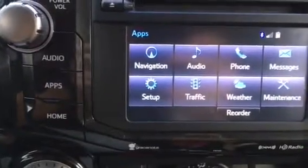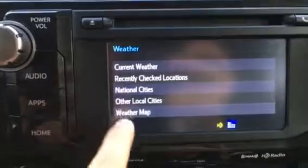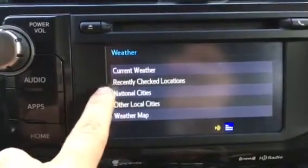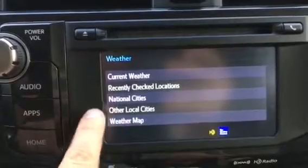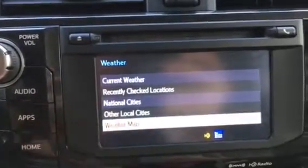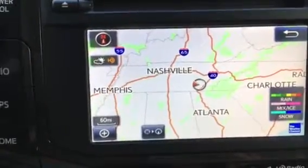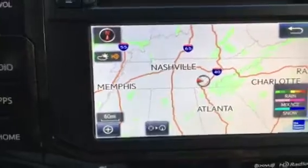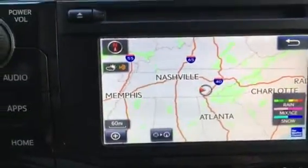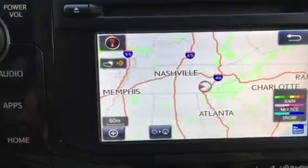We got in a really bad storm, and I was very impressed with the weather application. It's got your current weather for around your location. You can check other areas, you can check other cities. It's really neat. And the coolest thing was we were out in the middle of nowhere, in the woods, and we were able to hit up your local area, the weather map, and it picks up the whole area, which is really cool. And you can zoom in and out to where you want to go.